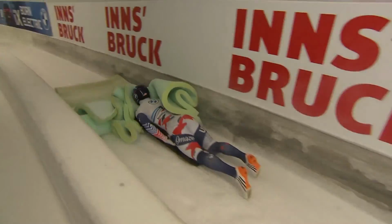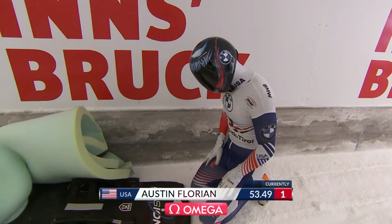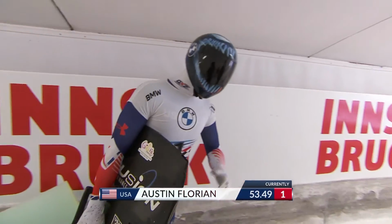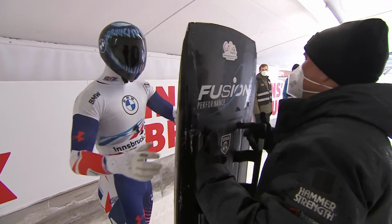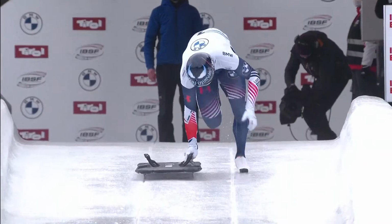Well, we are far away from that record, second and a half. Yeah, and the track will not be getting much quicker later in the run either, so the late runners are going to have all they can do to try and make it into the field. Austin Florian then with the best opportunity, freshest ice.